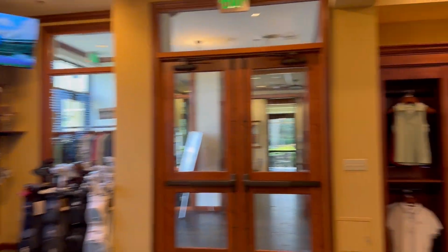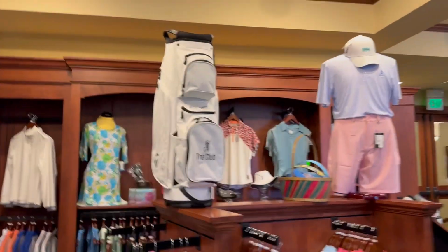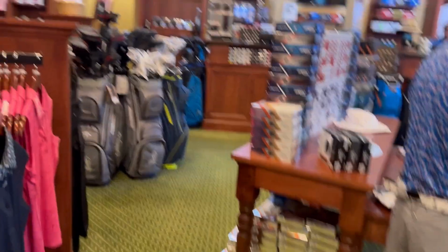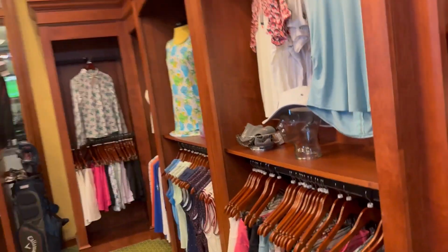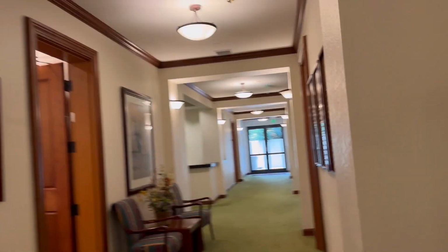This is the pro shop. I didn't buy anything in here because it was too expensive. I'd rather go to Belk or Marshalls to get my athletic wear. But, you know, it's nice to have this if you're in a crunch. I think the clothes were like $110 for a shirt or a skort. Much too high. I didn't see anything that special about it for it to cost that much. But in a crunch, I would buy it if I needed it.